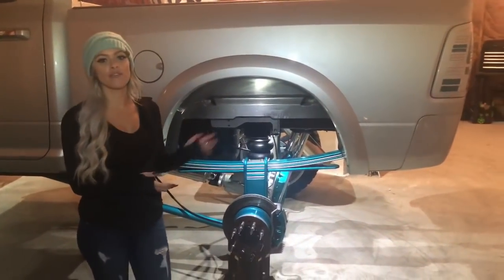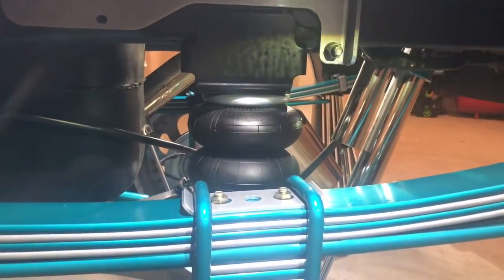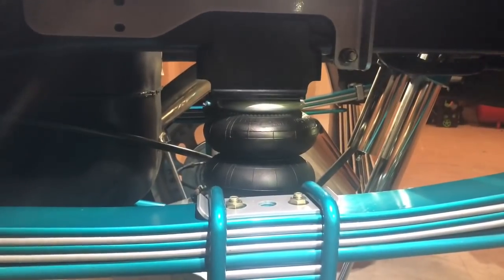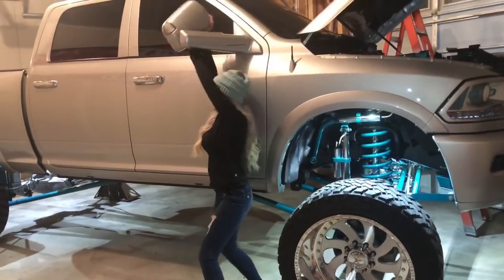Brakes with 2-inch shifted industry spacers. And we have the Airlift helper bags to go along with the B&W gooseneck hitch. And we also have the tow mirror option.